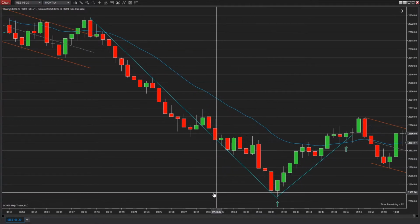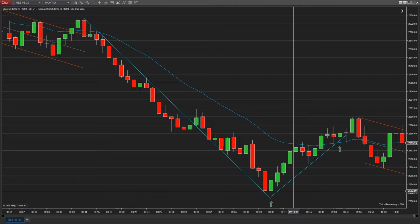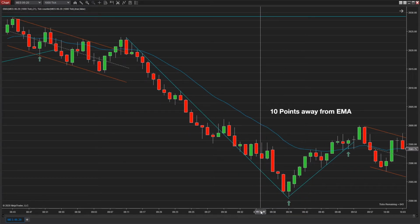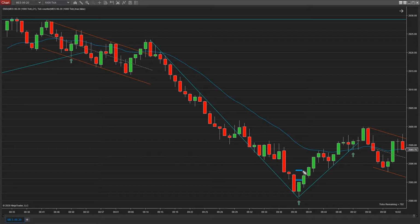And then down here, what we have right here is a two-legged pullback because it reset right here off of the highs. And then this is a really nice bullish bar and it's really far away from the EMA. Because these are 2 points, this is basically 5 points away from the EMA. So I thought it was pretty likely we were going to have at least enough room here to get a scalp. It is counter trend.